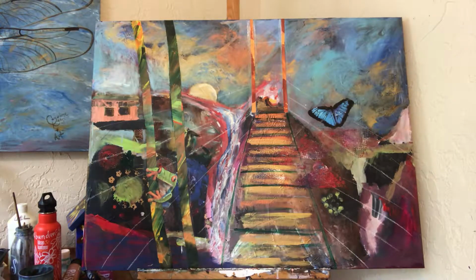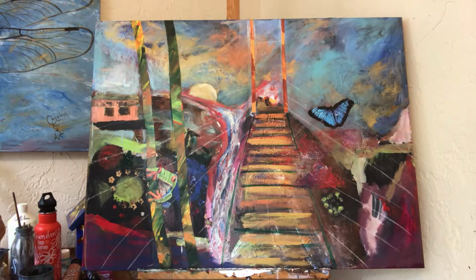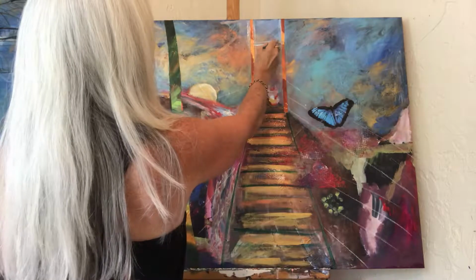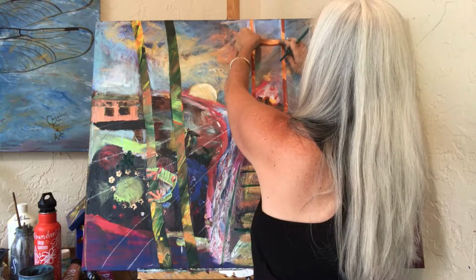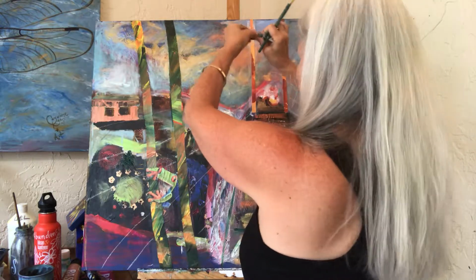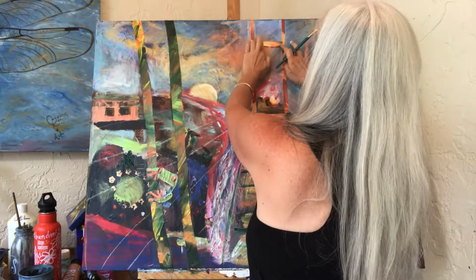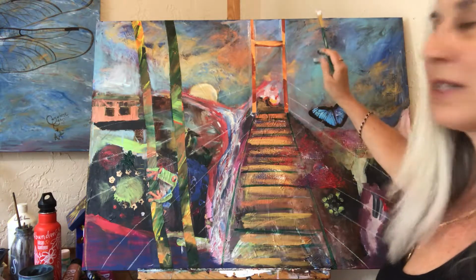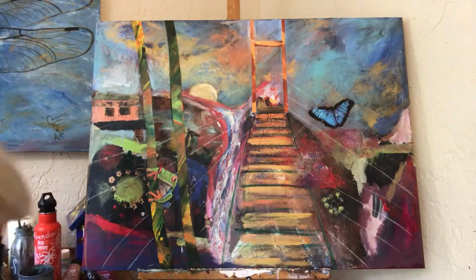So, let's see. This one. I love the little rectangle that it makes. It's almost like a separate canvas in here. And then I'm going to do a little cross here as part of the supports.